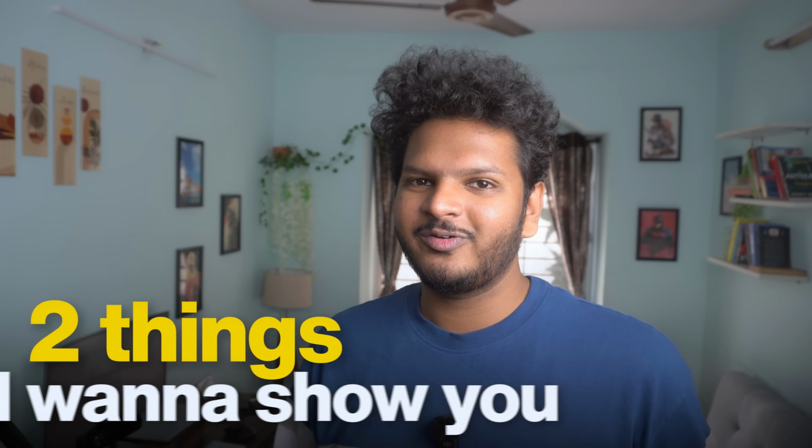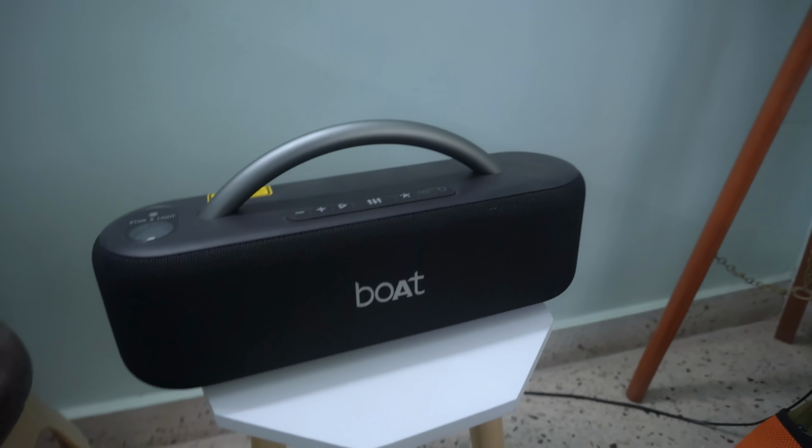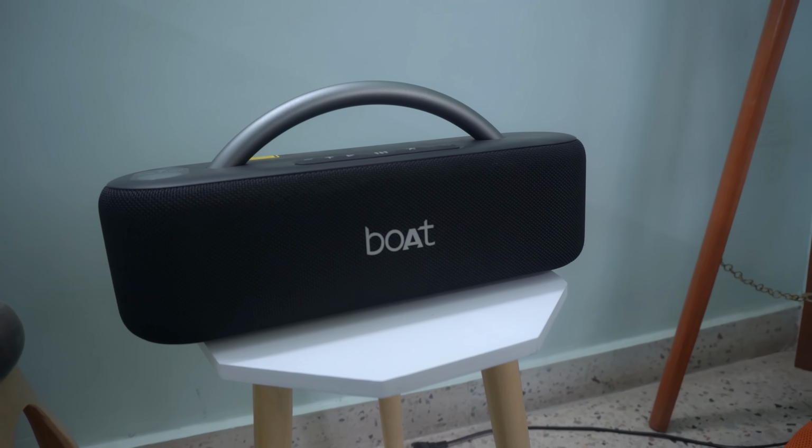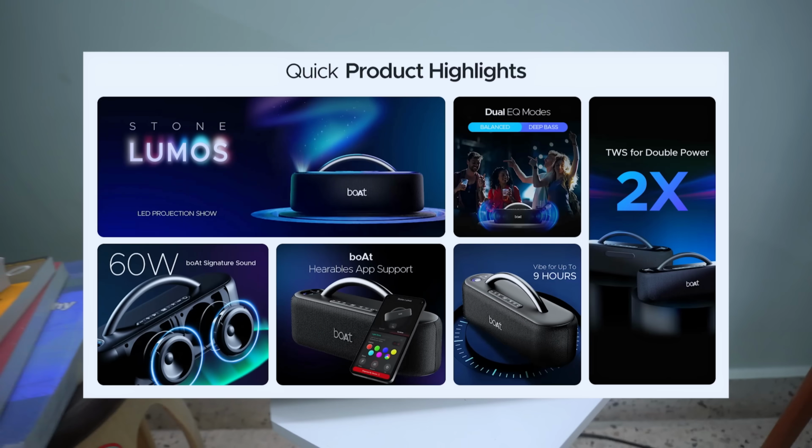Two things I'm going to show you before we move on from the hall. This first one is a speaker. I've got a Bose speaker which was a gift to me by Educart, which is an incredible book company. That's a speaker, but it also has this Galaxy projector with laser inbuilt.